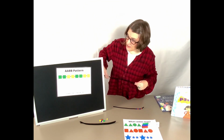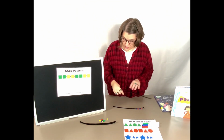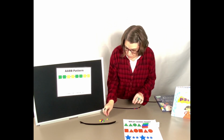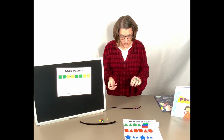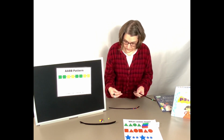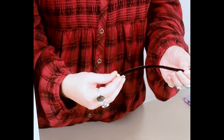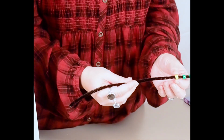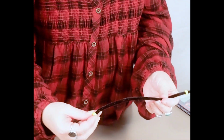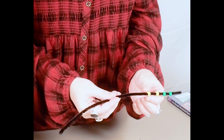Now we're keeping it simple here in that we have all squares and colors. So that's how we're going to sort this. So what we can do is just like we did on the last one, we have an A, then we have another A. Now we're going to have our B. So we have a B and a B, just like this. And we can keep going if we wanted to.